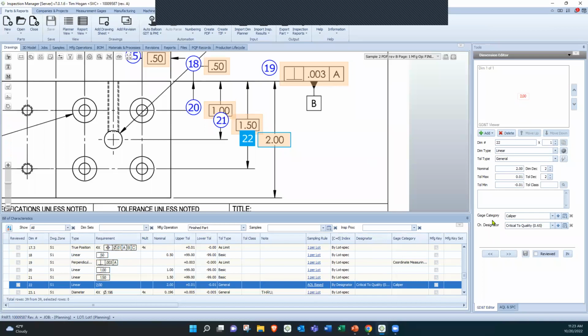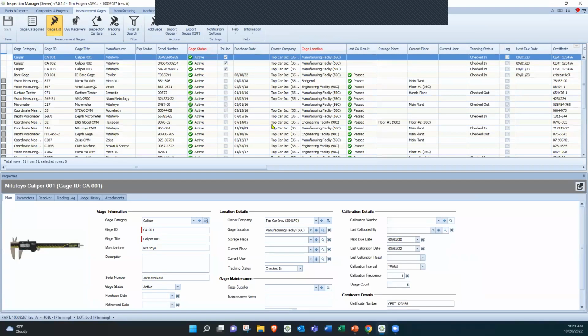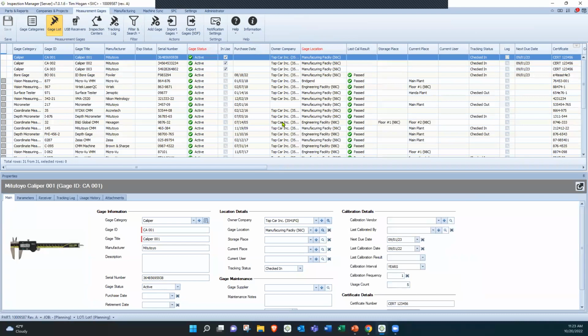But to try to paint the picture of how we can tie this information together, we talked about gauge category a little bit. If we come up here to measurement gauges, we have a full gauge management package right in the system itself. Okay. So, well, why would you have that? And we'll get to that in just a second. But before we do, just wanted to highlight a couple of the characteristics of the management package itself.